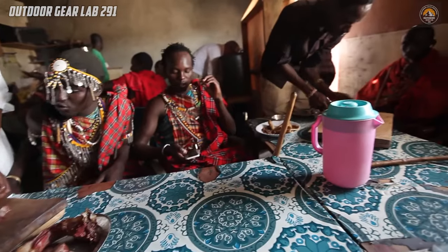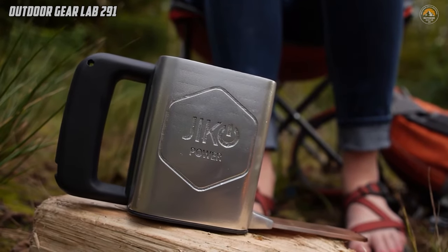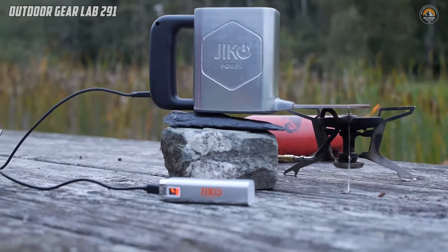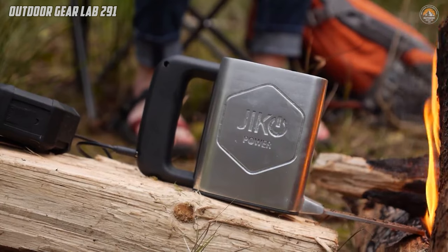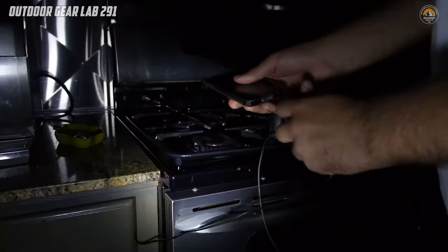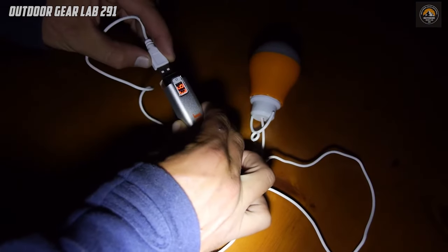Imagine the impact in communities without reliable electricity access. A simple cook stove or fire becomes not just a source of heat for cooking, but also a means of powering essential devices. By harnessing wasted heat and converting it into electricity, JikoPower is revolutionizing the way we think about energy consumption and access, both in the great outdoors and in everyday life. So, how could this innovative camping gear transform your next outdoor adventure or everyday routine?